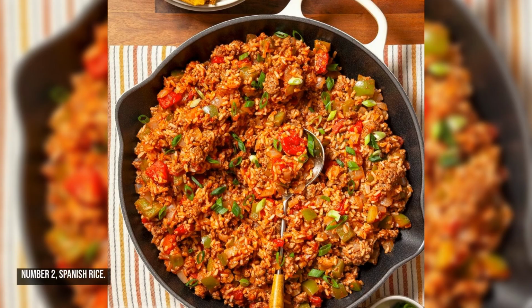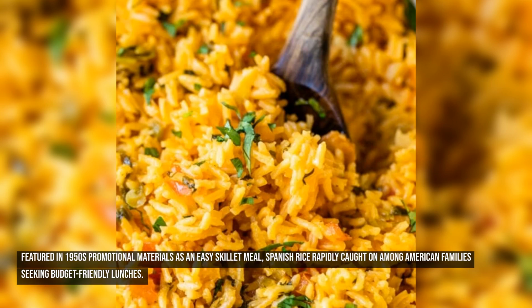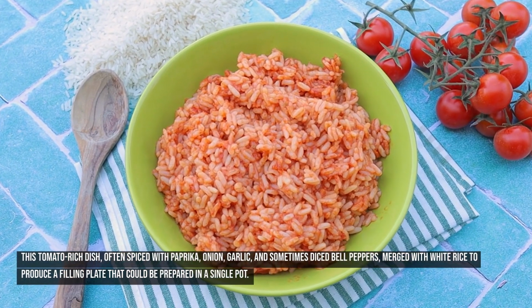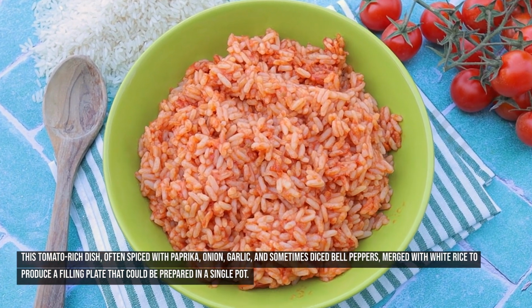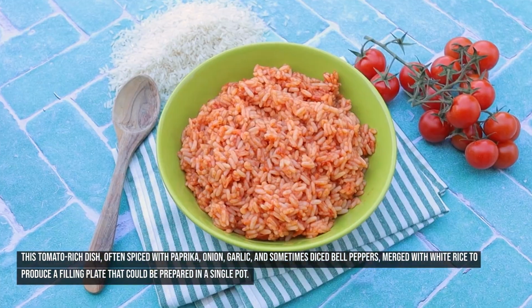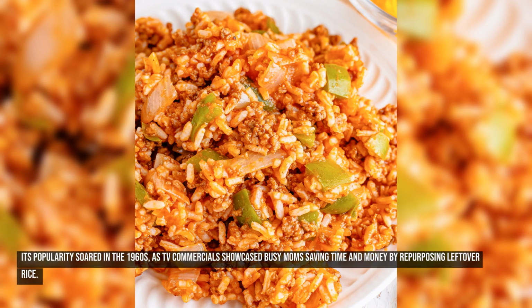Number 2. Spanish rice. Featured in 1950s promotional materials as an easy skillet meal, Spanish rice rapidly caught on among American families seeking budget-friendly lunches. This tomato-rich dish, often spiced with paprika, onion, garlic, and sometimes diced bell peppers, merged with white rice to produce a filling plate that could be prepared in a single pot. Its popularity soared in the 1960s as TV commercials showcased busy moms saving time and money by repurposing leftover rice.